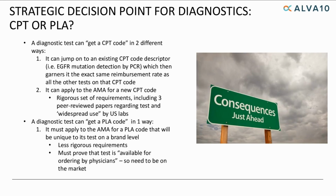Essentially, the requirements to get a new CPT code from the AMA are that you need to have 3 peer-reviewed papers, and you have to have "quote unquote" widespread use by U.S. labs. Widespread use is obviously a very subjective term, but you need to prove that you're being used.